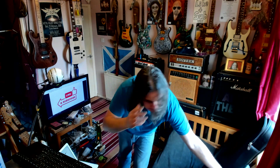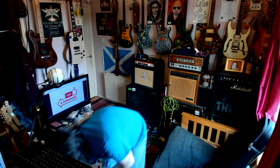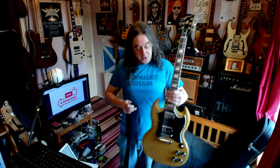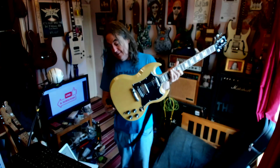I need to find a strap to put on that so I can play it. I'll play sitting down. So, good old Rotosound squeaky strap. And the squeakiness of the strap doesn't seem to depend on how expensive the guitar is. It doesn't seem to care. Some guitars squeak, some don't. Depends how polished they are, I think. I don't know if this is going to be a bad one or not.